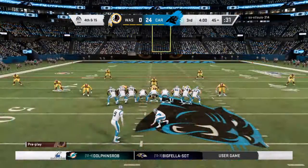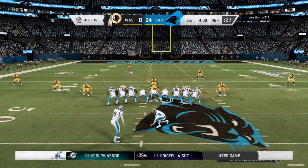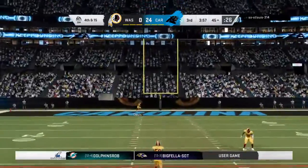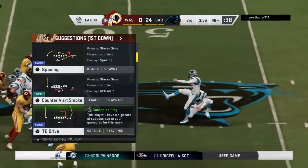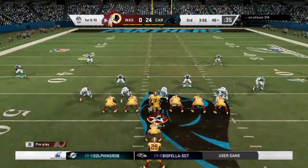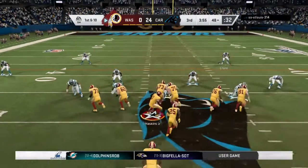On now, Graham Gano. He's hit from 63 as recently as last year. This will approach NFL record territory. It's a 62-yard attempt. That's on target, but it's no good. He had it on line, but it came up just shy of the crossbar. And this score will stay right where it is. Two sides to every coin. This is the bad side of missing the 58-yarder.